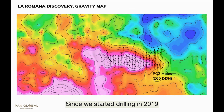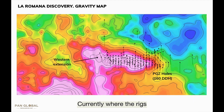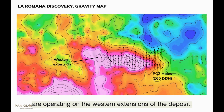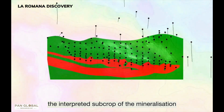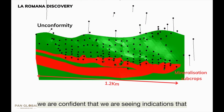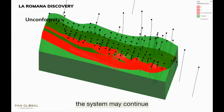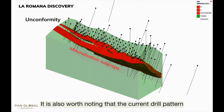Since we started drilling in 2019, we have completed over 160 diamond drill holes into the system. The collars and the traces are now being shown on the map. Currently, the rigs are operating on the western extensions of the deposit. By removing the overburden, the interpreted subcrop of the mineralization can now be seen along the unconformity surface for over 1.2 kilometers. And given the results of the geophysics, we are confident that we are seeing indications that the system may continue for a further 800 meters to the west. It is also worth noting that the current drill pattern has not closed the system off to the north either.